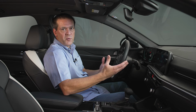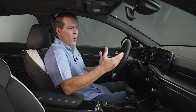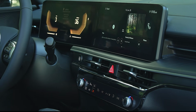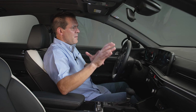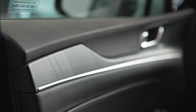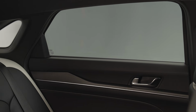Considering the K5's price point, we were pretty happy with the overall presentation and quality of the cabin. I mean, just starting with this giant screen, that's pretty fancy for a car that's just over $31,000. And then there's just a lot of nice details. And it may seem strange, but when we're gauging fit and finish, we look at things like slightly padded windowsills, not just on the front doors, but actually on the rear doors as well. That's pretty uncommon at this price to have that in the rear.